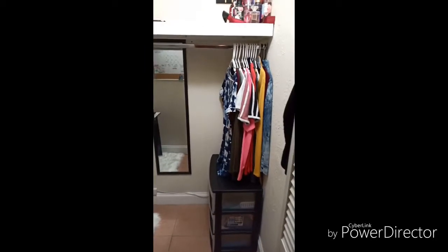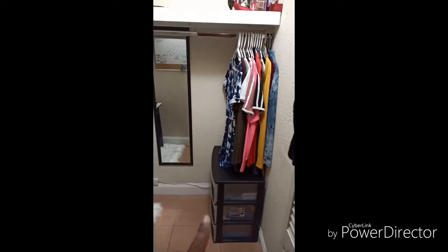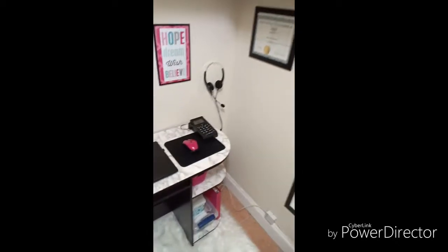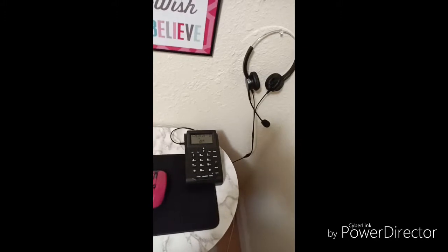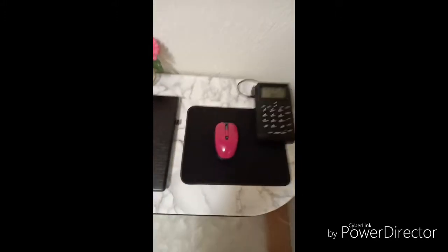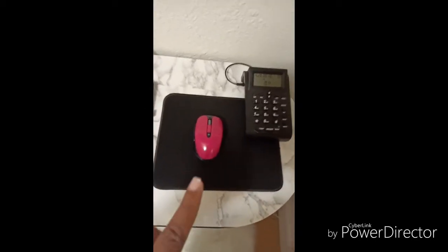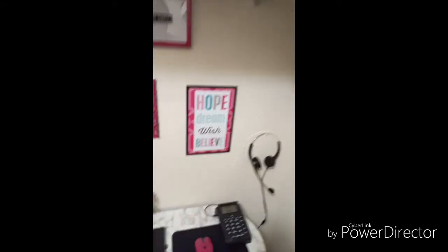Everything right here, we got that storage from Walmart. Regular stuff. Mirror came from Walmart. Frame, Dollar Tree. This little phone set I got here came from Amazon. I got paid like $30 something for it. I'll link it below. That mouse also came from Amazon along with the mouse pad, and I went ahead and spray painted it pink. These I got from Dollar Tree.